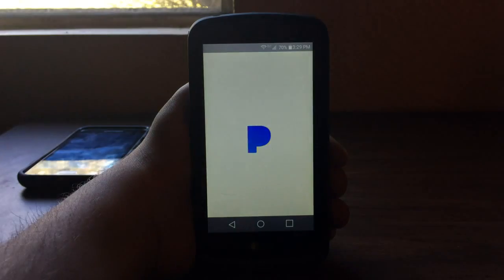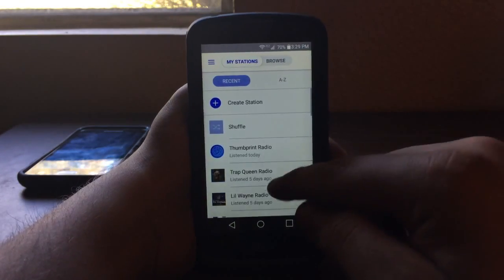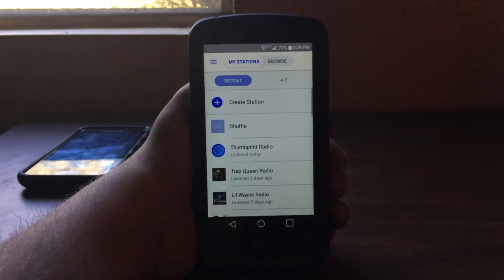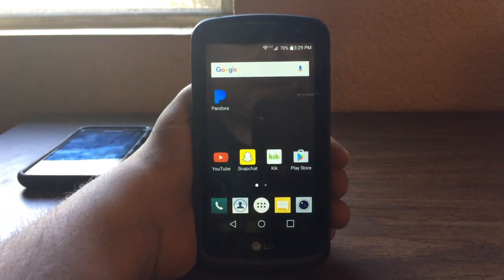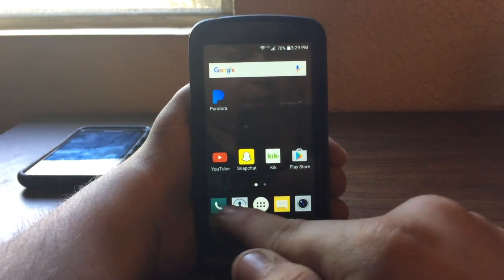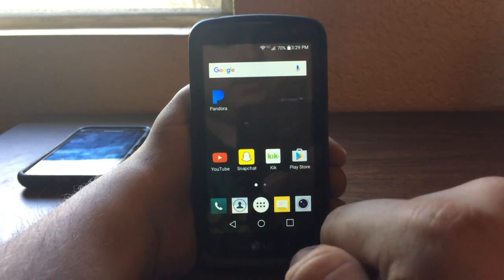So just to show you here. There you go. Didn't even pop up with a song, which is nice. All my stations. Basically the same as the old Pandora. And then we basically have the same apps on this one: YouTube, Snapchat, Kick, Play Store. For the dock, we have your phone, contacts, app drawer, messages, and camera.